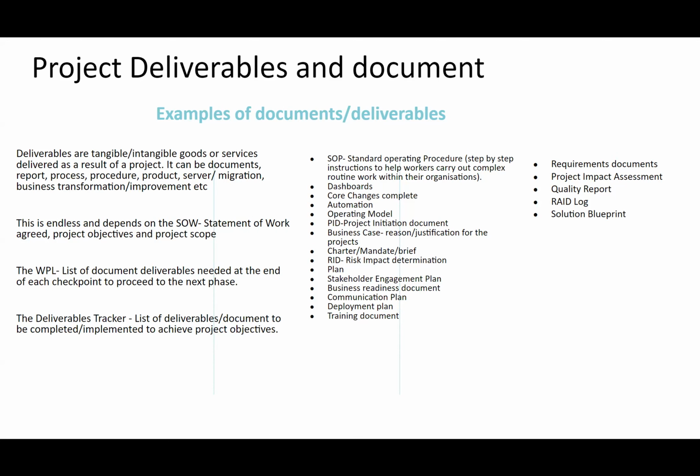But then for you to get to that key major milestone, there are other deliverables that you need to complete for you to get to that. So they can be tangible or intangible. Tangible means something that you can see physically. Intangibles are the ones that you can't see. It can be, in terms of goods and services. For instance, now it's a website. We can see it. Of course, we can't hold it or anything. But then the end product is having that website and all that.